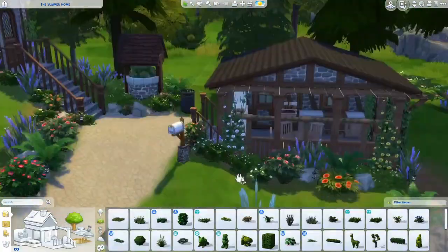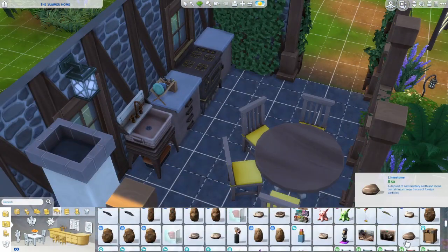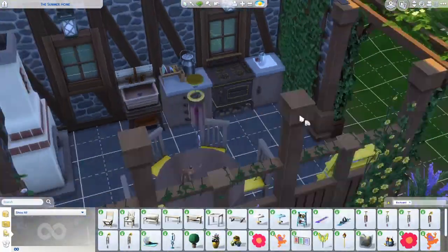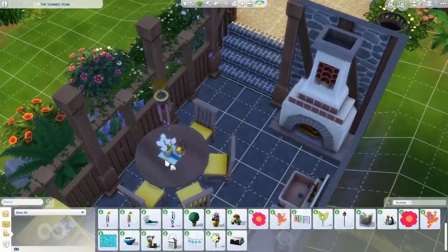And now I'm just adding some clutter to the outdoor kitchen, and I did cut out quite a bit of footage of me adding clutter here, because I don't know what I was doing, but my camera was all around the place, like you can see in the couple of seconds that you just saw of me placing down clutter there. The camera was just weird.